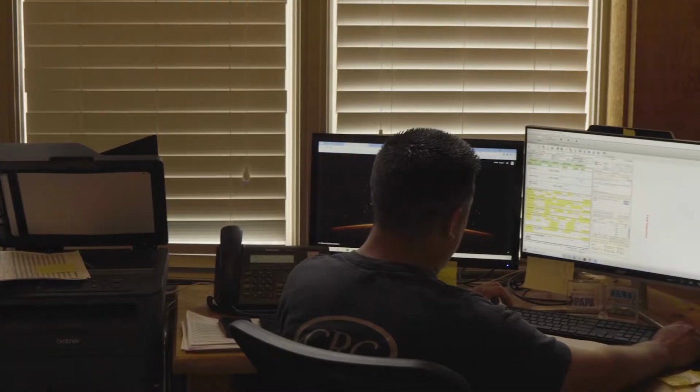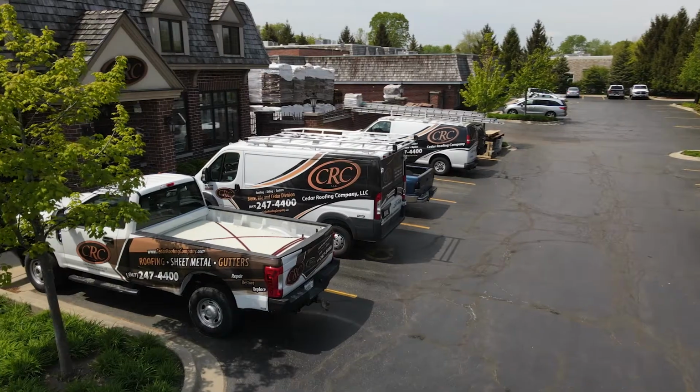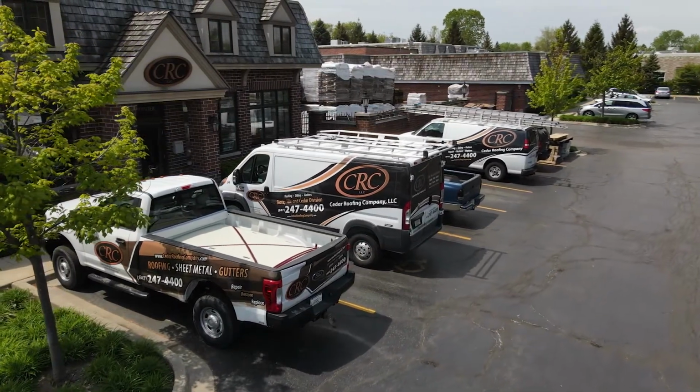My name is Keith MacNaught. I'm with Cedar Roofing Company, CRC, out of Lake Forest, Illinois. We specialize in cedar roofing products and synthetics. Our service area is from the north part of Chicago up to lower Wisconsin and also the western suburbs.